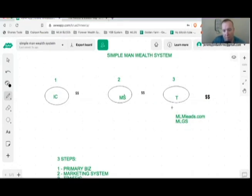Let me draw some pieces here. I buy traffic, and all traffic goes to the marketing system, right to this capture page. This is how it's completely automated. I don't have to bug friends and family. I don't have to talk to people or say, hey, are you open? Here's my link, check this out. It's set and forget.